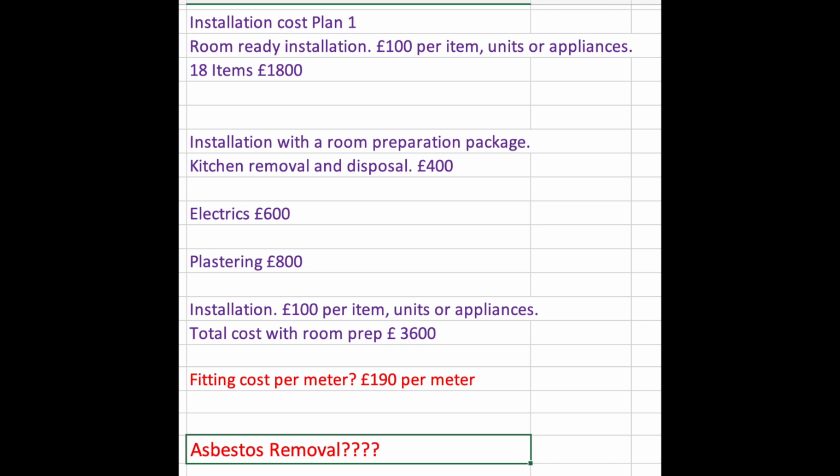If you're paying much more than that, you're probably paying over the odds. 1,800's about there, somewhere up to £2,000. Let's call it that. It does make a bit of difference if it's granite or whether it's laminate, because if it's granite, the granite company will be installing the granite.